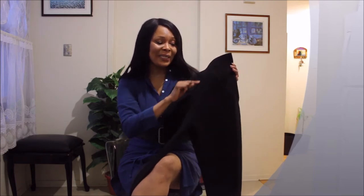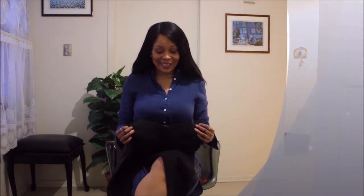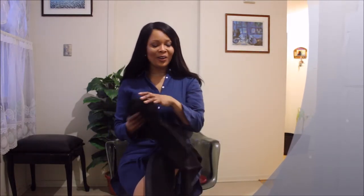High-waisted, that's my name right there. Anything with a high waist, that's me. And I just love it. I think it would pair beautifully with my Sam Edelman booty, or even my Stuart Weitzman booty.